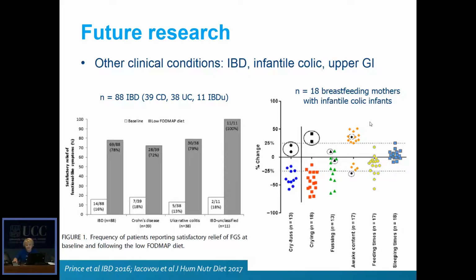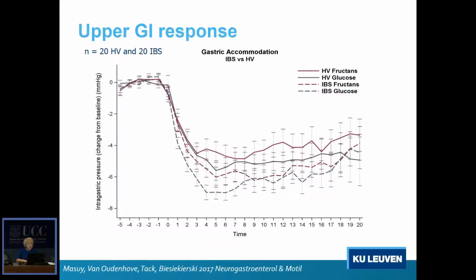So this, although an open study and a small number, shows that perhaps there is something that might be happening also for colic babies. The next area, of course, is upper GI, knowing that a lot of the data is IBS being lower in the GI tract.